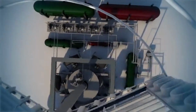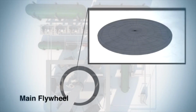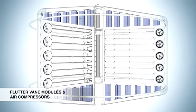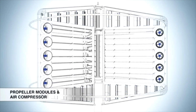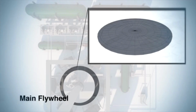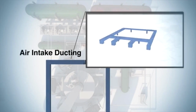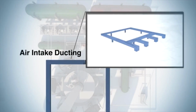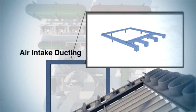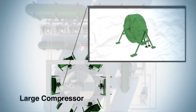Descending down the tower from the drive shaft, we connect to the rotating main flywheel, which is the predominant torque power source linked to the compressor modules. There are 3 main sets of compressor modules: the flutter vane compressors, the air scoop propeller-driven compressors, and the main flywheel-driven compressors. Encircling the tower and attached to the compressors is the air intake ducting, supplying cooled, dewatered intake air to an assembly of compressors. Here is a closer look at one of several large air compressors attached to the main flywheel.